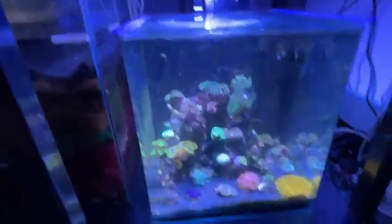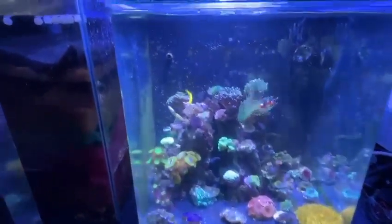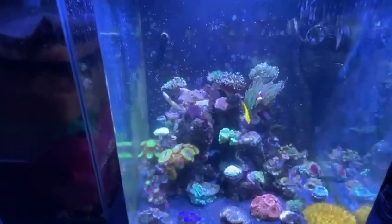That's his sump. That's 4 foot by 20 inches by 20 inches. And then he's got this little marine tank. Obviously marine's not for me, but lots of you love marine. Si's obviously getting into marine as well, and that's a lovely little tank.